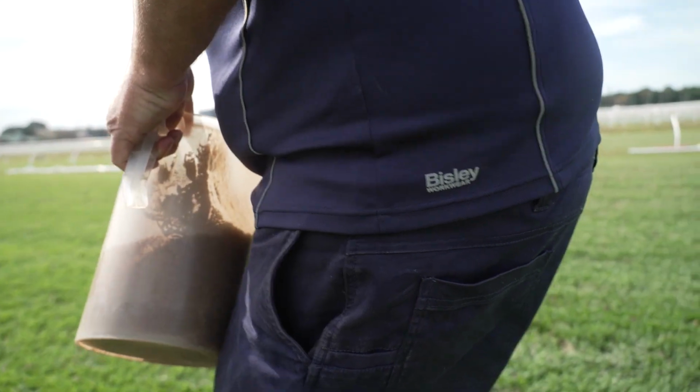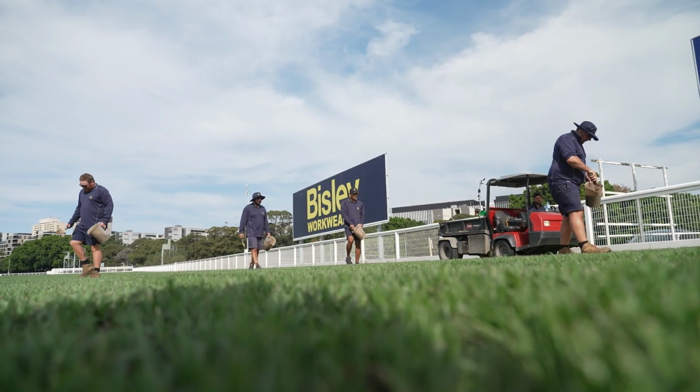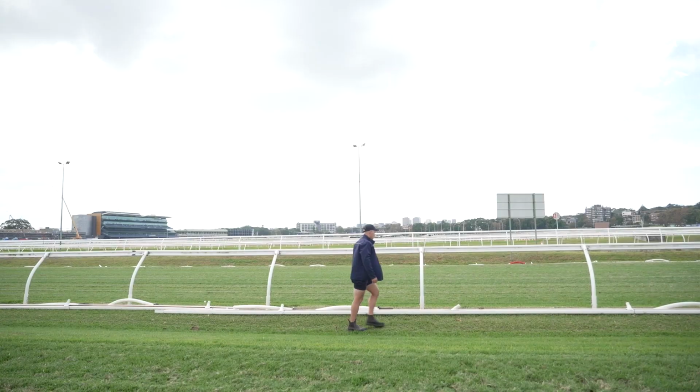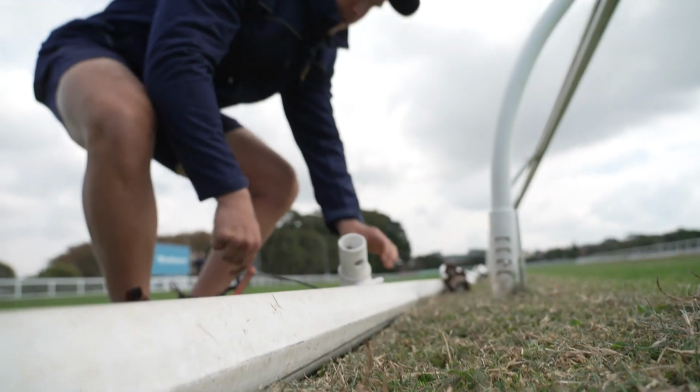Yes, I'm really proud to look like a team in our new Bisley and ATC gear. And we get into some tricky situations where we need to be able to stretch our legs out or stretch our arms out. You know, if you don't have a jacket or a shirt or a pair of shorts that are stretchy enough or durable enough to move, then we can't be using them. So Bisley have definitely helped us.